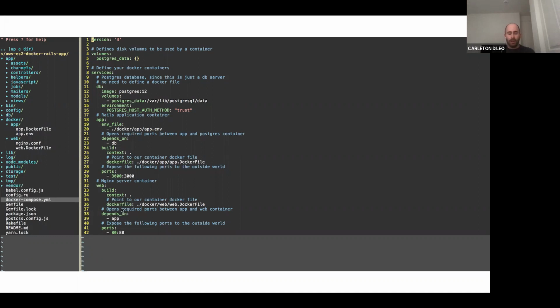Finally, the web container, which you can see also has the web Docker file. It depends on app because it is sending requests to our Rails app, so it depends on the app container to be available. And we are exposing 80. If you enable SSL, you would obviously need to add port 443 underneath here, or else the outside world would not be able to get to this Nginx file.